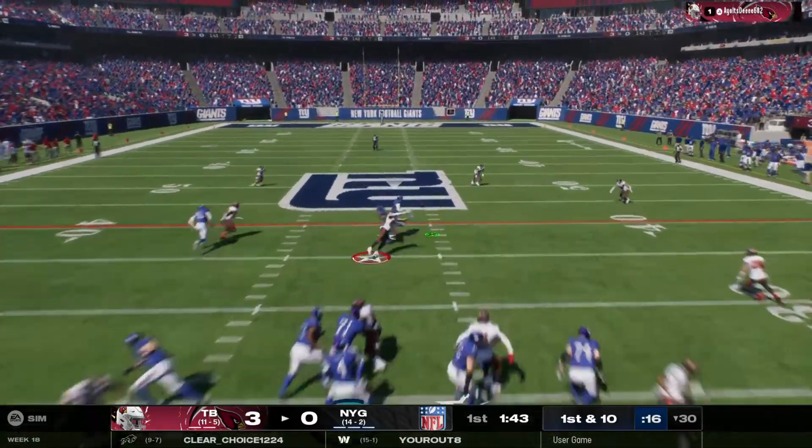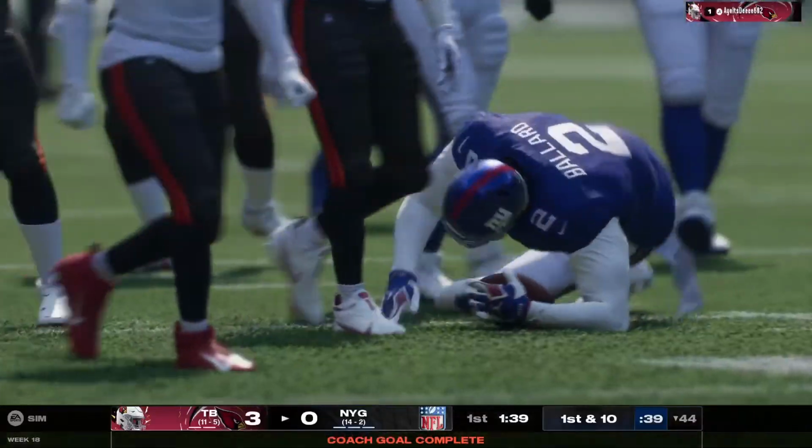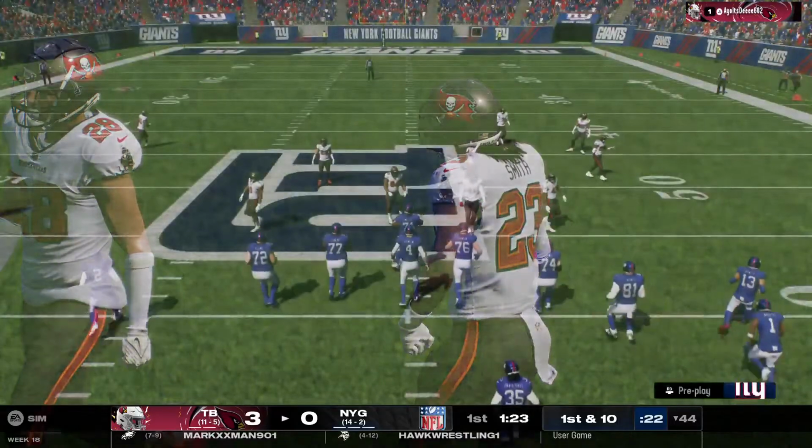Interception last drive doesn't deter them. They're going right back to the air. And he'll get it up to the 44. Big gain, 14 on the play. And the Giants will have a first down.